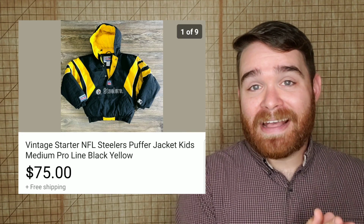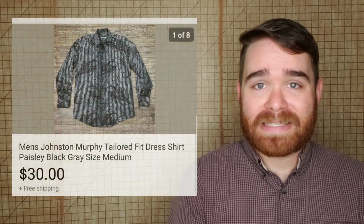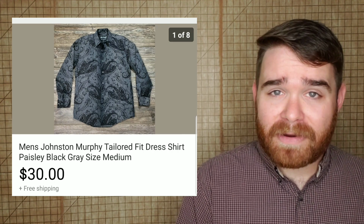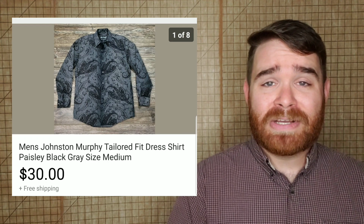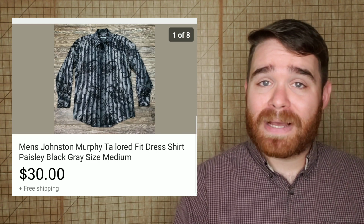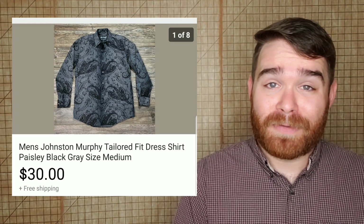So really excited to get that kind of a sales price from a kid's jacket. This Johnston & Murphy shirt I picked up at Goodwill a few weeks ago. I paid $4.75 for it. It was very, very nice. It was like a tailored fit, had the unique design all over it. So I think I listed this at like $49.99 with free shipping, and I accepted a best offer of $30 with free shipping, which, in my reselling business, that's a good flip for a shirt.